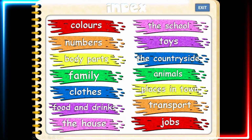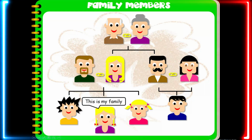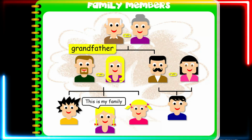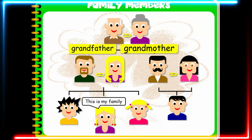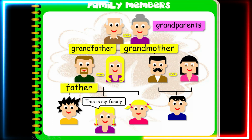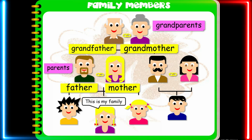So now let's try a little bit something more difficult. Let's try family members. So this is the little girl. She's sitting there. She says, "This is my family." So first we have got Grandfather on this side. He's the grandfather, the oldest one in the family normally, and then Grandmother, his wife, normally they are together. So they have children. They are the grandparents. And they have children, father and mother. Parents. And they are the parents of this little girl here in the purple dress.